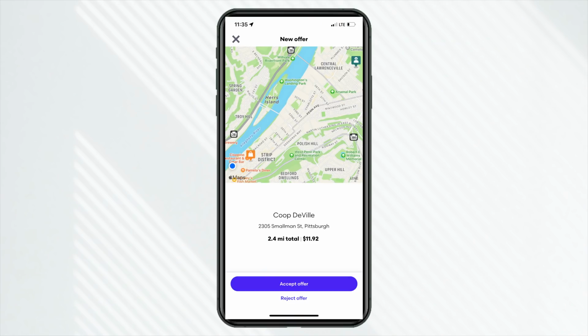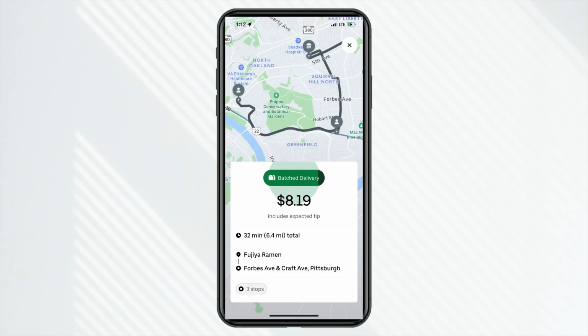Now, I get it. You're going to have some slower days. So for my slow days, really, I'm looking at an absolute floor of $1.20 per mile.